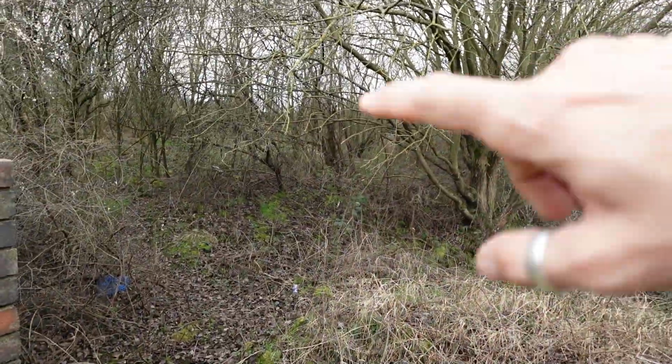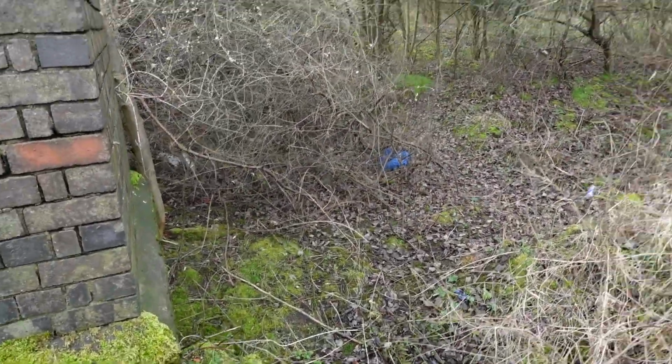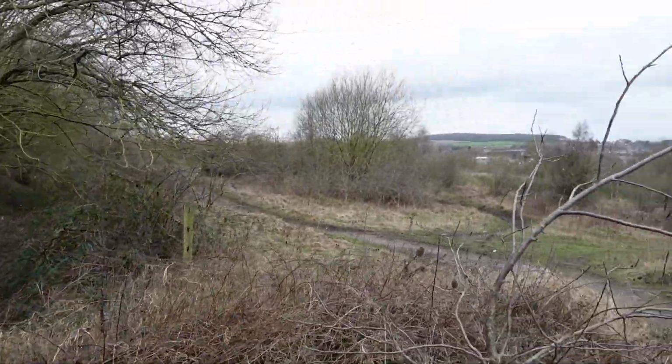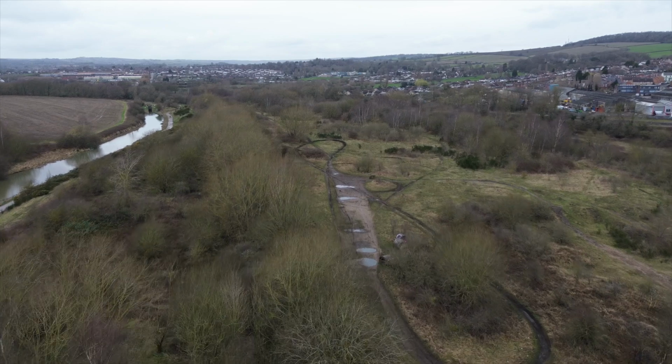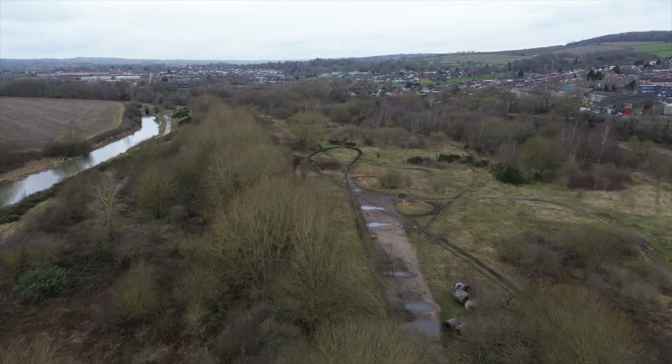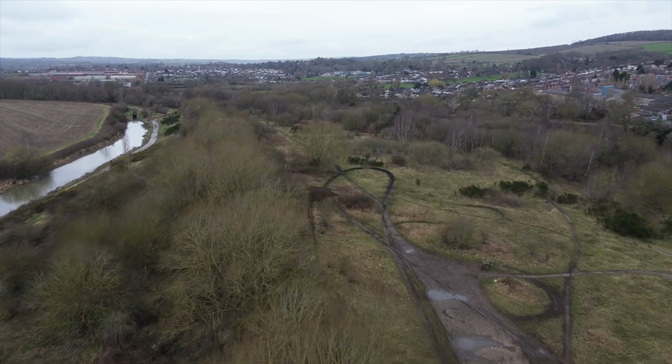And here's the track bed that's all been filled in. You see it's all been filled in. So I'm going to walk along the side of it here. What I'm looking out for, as I always am, is signal posts. But when you're looking for a signal post in a row of trees, do you know what I mean? It's not really happening most of the time.